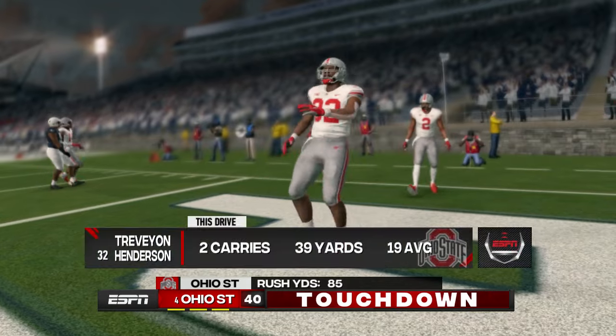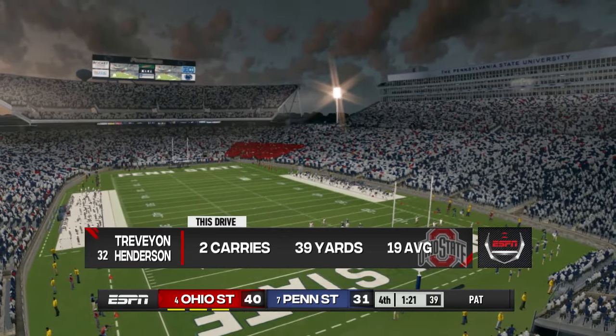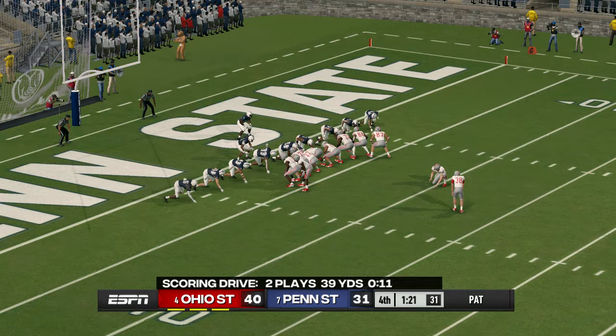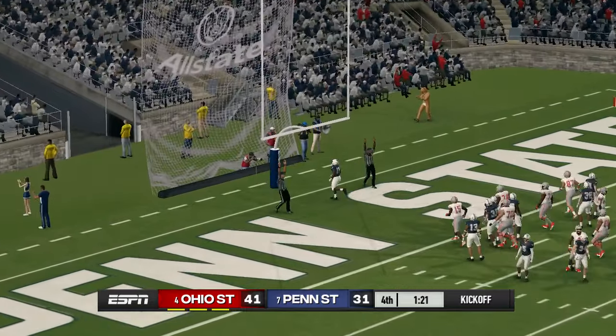Touchdown, Bucks! Ohio State staff, they've got to love the fact that they've got this kid in this situation week in and week out. Yeah, I mean, they know that when the chips are on the table, they've got to find a way to get him his touches, and this time he steps up in a big way for the touchdown. And he converts the extra point.